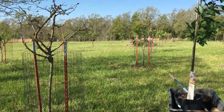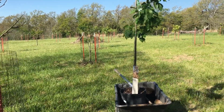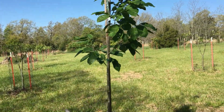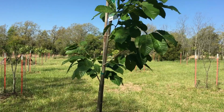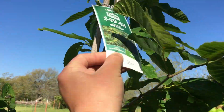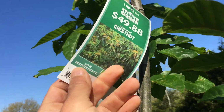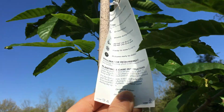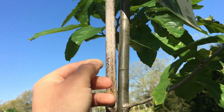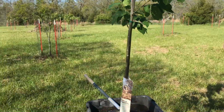But one of the things that I don't really have a lot of are these guys right here, and this one is a nut tree, right? So I titled this "Don't Forget Your Nuts." Anyway, this happens to be a chestnut tree. Got it at my local Wally World. Highly doubt that it's from China, but who knows? At any rate, it's a chestnut tree.